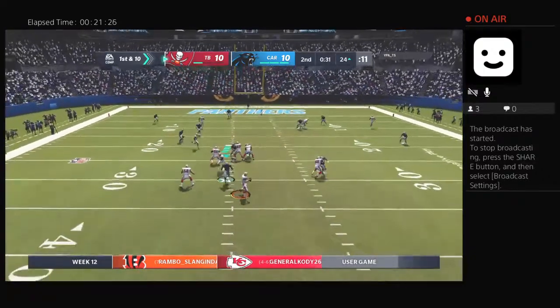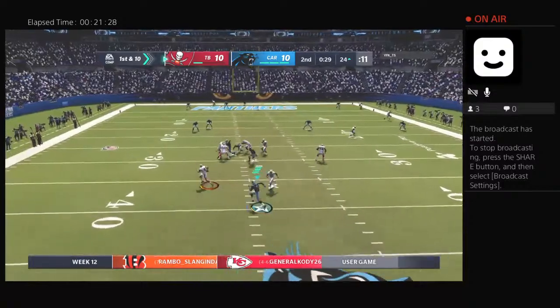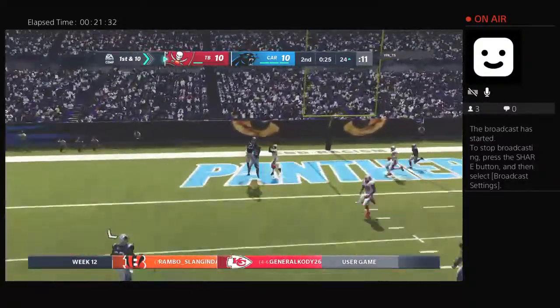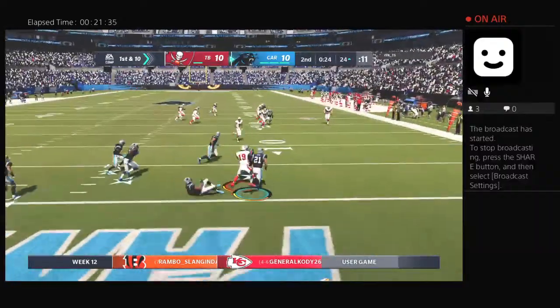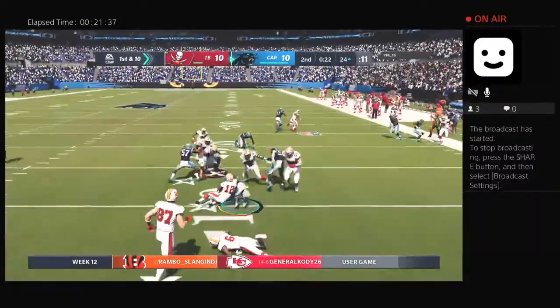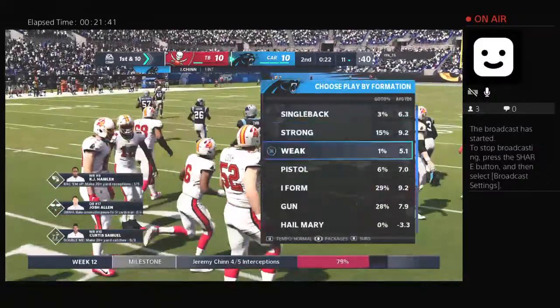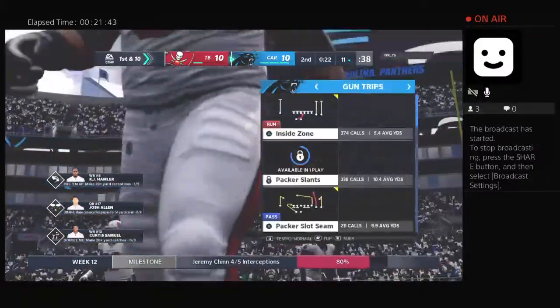Now this time he'll look to throw. And it's intercepted at the goal line. Jeremy Chinn picks it off. Past the 10 to the 11-yard line, and that's where the return stops.